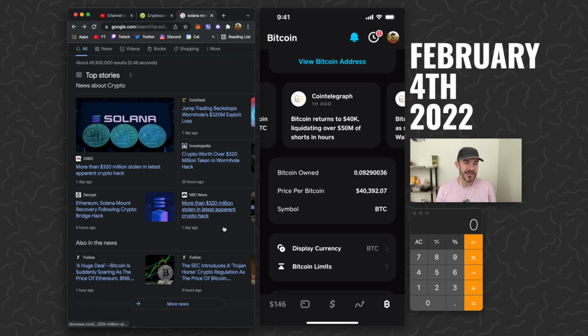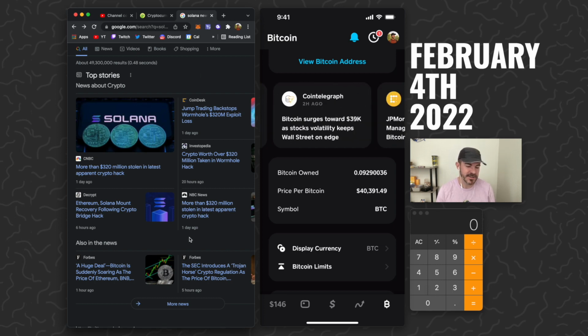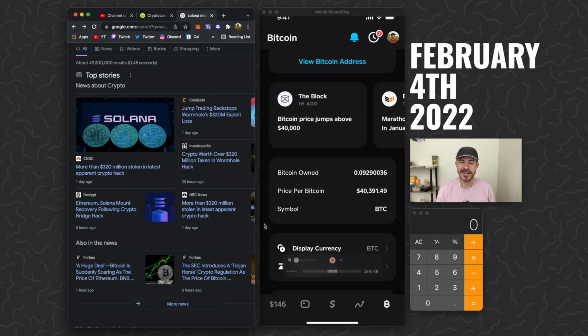Another big thing in the news, something about crypto taxes. They won't be taxing crypto. I don't want to get into that. Do your own research on that because I'm not an expert in that area. Just sounds like good stuff.